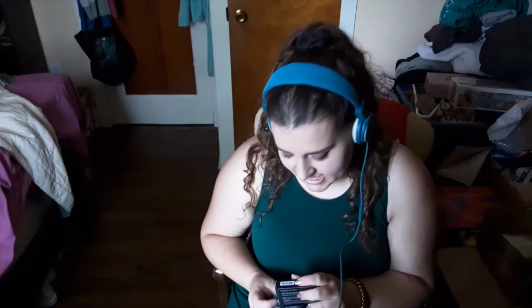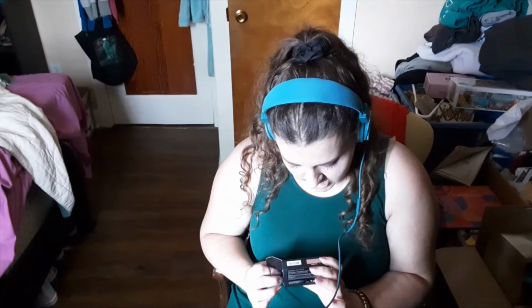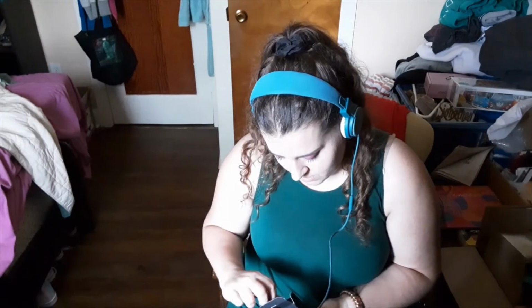Next, this was one of the two choice items. So premium, you get two choices. This is their bronzer. The shade, I picked Rich Amber. I think I was going for a cooler tone shade. I'm not really sure if I succeeded at that.